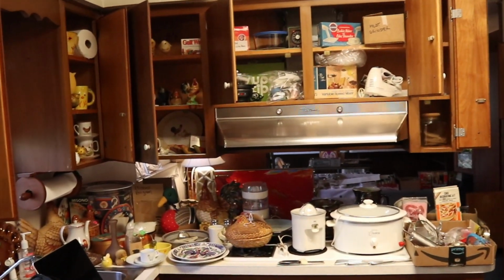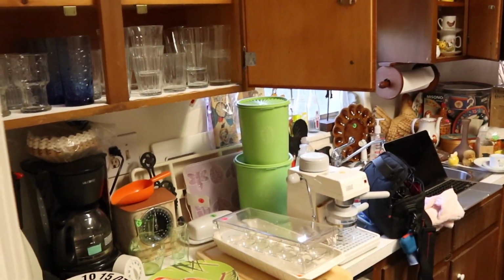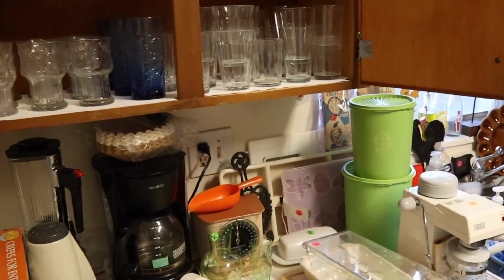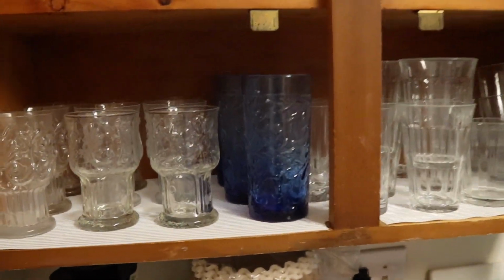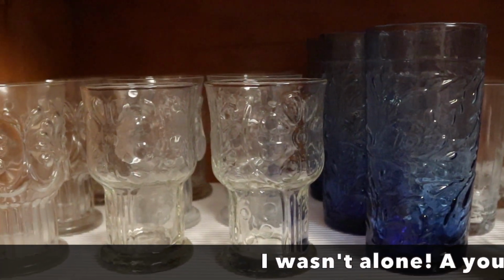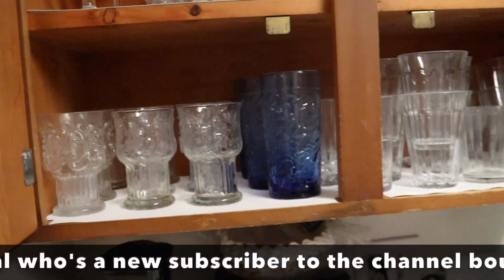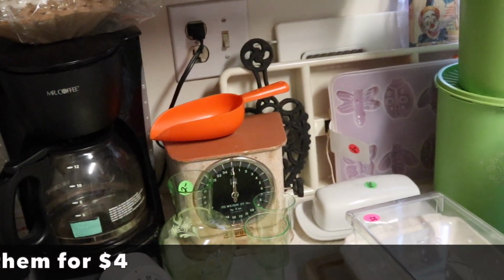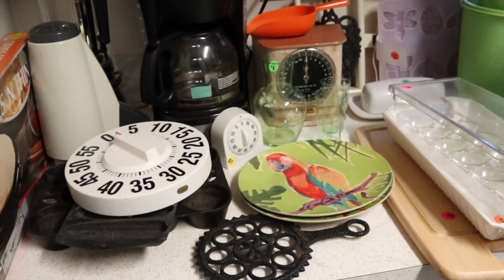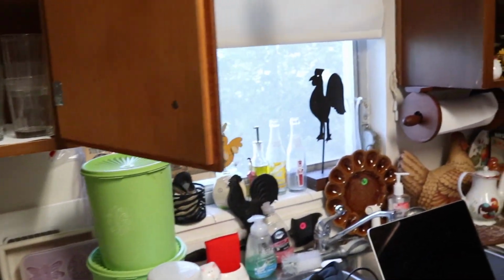This house really hasn't been updated since it was built in 1959, so there's a lot of original stuff, and a lot of things in the cabinets were original as well. I don't know why, these silly daisy glasses, I just always like these. These are from the 70s, and you saw them all over the place, but I like them, and they do sell. We've got a neat old kitchen scale there, a little bit of cast iron, the lime green Tupperware, wish we had some more of that.